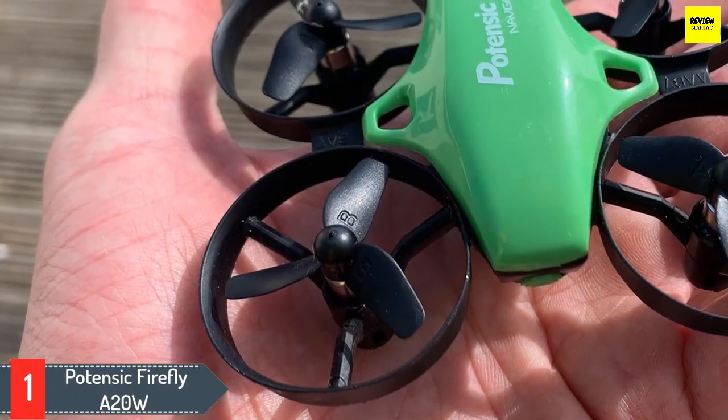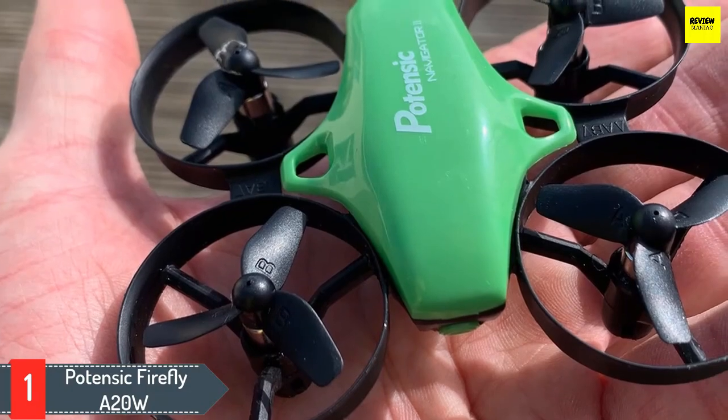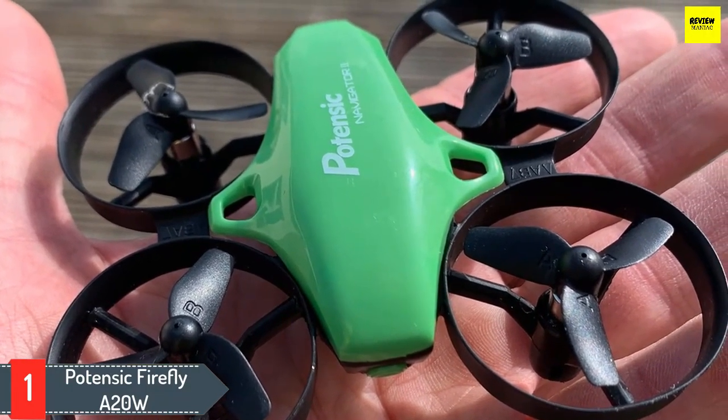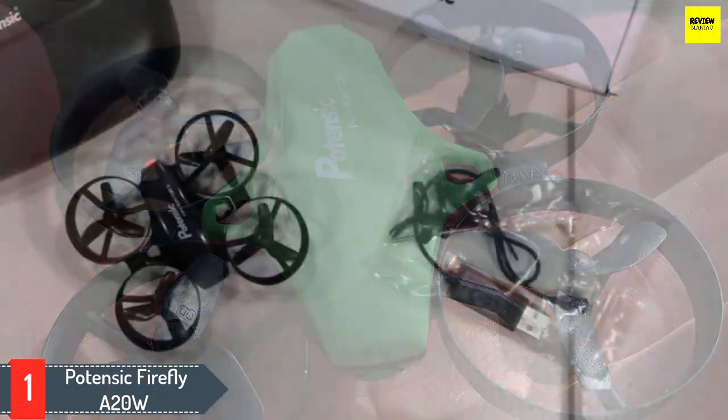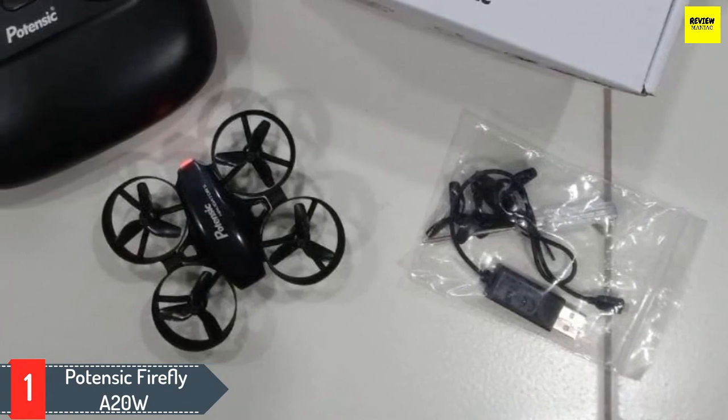Number 1. Potenzic Firefly A20W. The A20 fits in the hand with room to spare, and in a crowded marketplace, it stands out on build quality, not least the chunky propeller guards, and simplicity of both use and design.